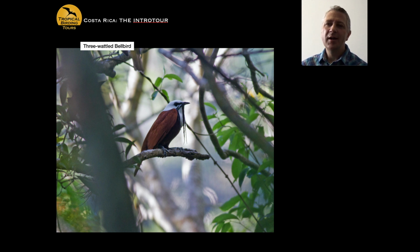The February versions are usually a bit early for this bird because it often turns up and starts singing a lot in March when it's easier to find, and their calls can be heard from far away. It's a spectacular looking bird and spectacular sounding bird, so as I say, if you want this one, come in July, peak breeding season. And I'm handing over to the three-wattled bellbird now.